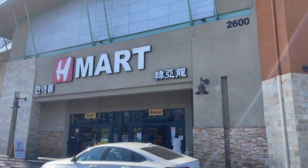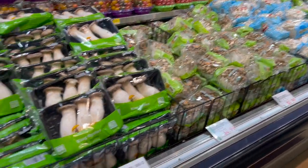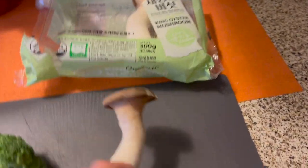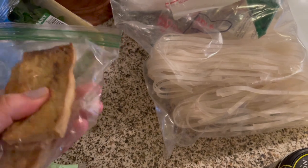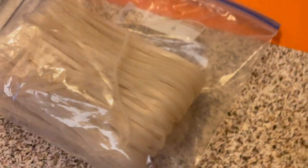A few weeks ago, I was in the store and I was eyeing these king oyster mushrooms, which I've never had before. And the last time I was in there, they were on sale. So I figured it was a good time to try them. Now, as I'm watching this video back, I'm realizing that the food doesn't look that great, but you know what? This was food I literally just pulled out of my fridge and was trying to make something to eat for dinner. It's just real life, so I do apologize.